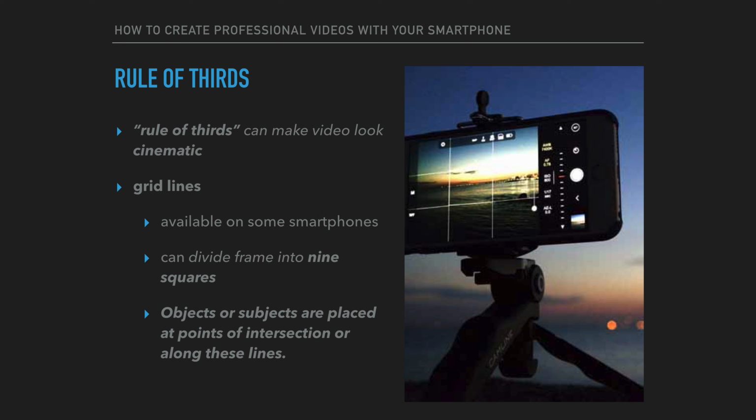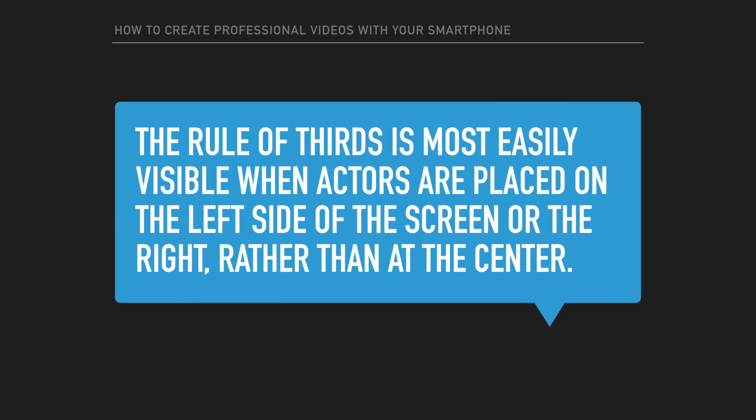The lines show up both horizontally and vertically, and they divide the image into 9 squares. The photographer then uses the guiding lines to frame the scene. Objects or subjects are placed at points of intersection or along these lines, and a more professional-looking image should result. The rule of thirds is most easily visible when actors are placed on the left side of the screen or on the right, rather than at the center.